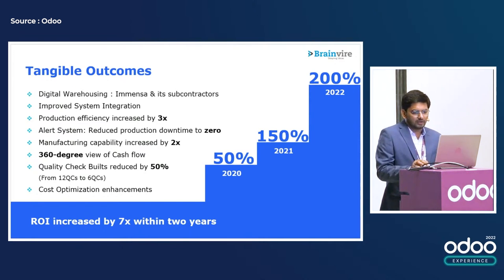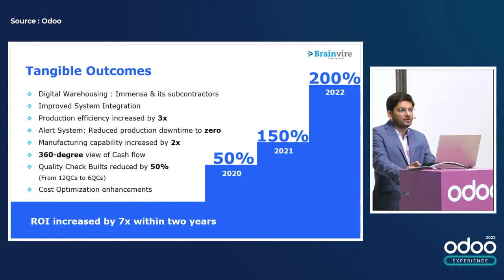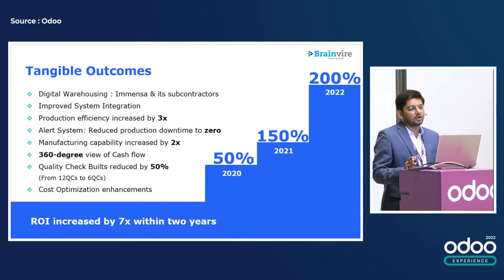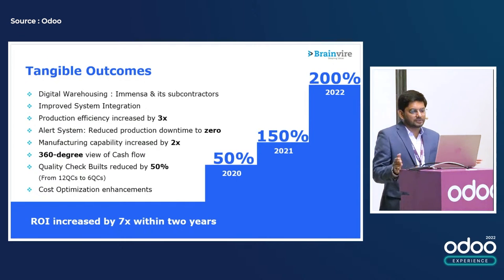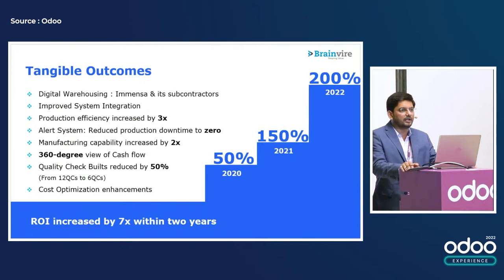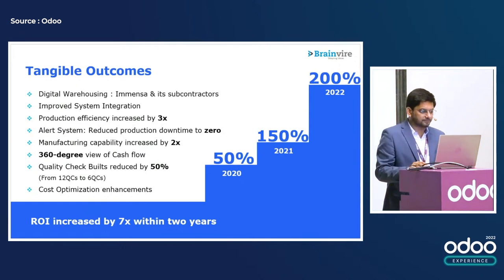And overall, the revenue increase, right? The ROI has increased by 7x in the last 2 years itself, which is significant. In 2020, the revenue was 50%. In 2021, it increased to 150%. And in 2022, they grew drastically to 200% in ROI. So it shows that the system is that robust and integrated with the different modules, and talks to each other, with the subcontractor, with third parties, with e-commerce, with in-house applications and hardware, and has been used in full-fledged.